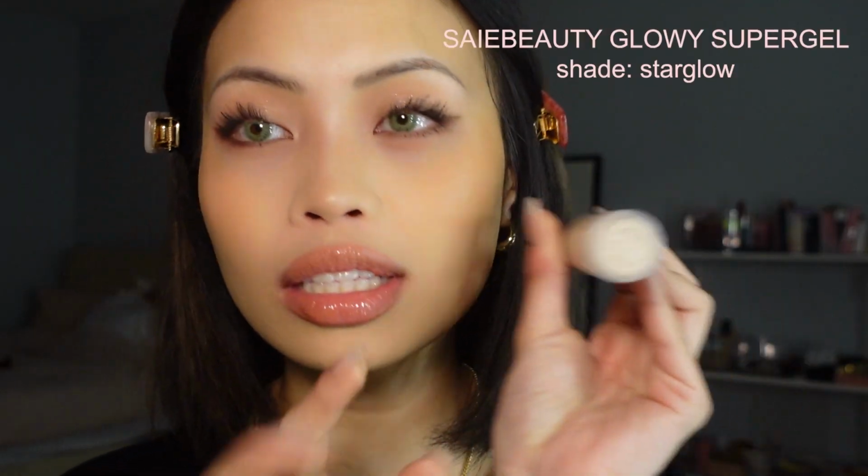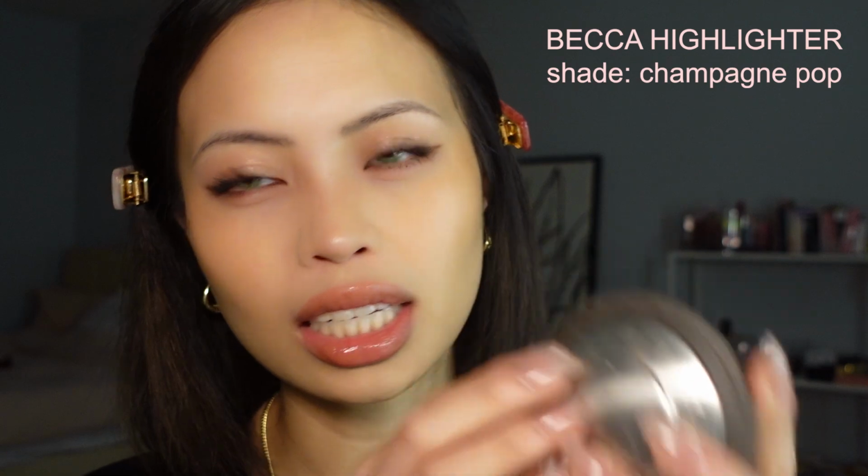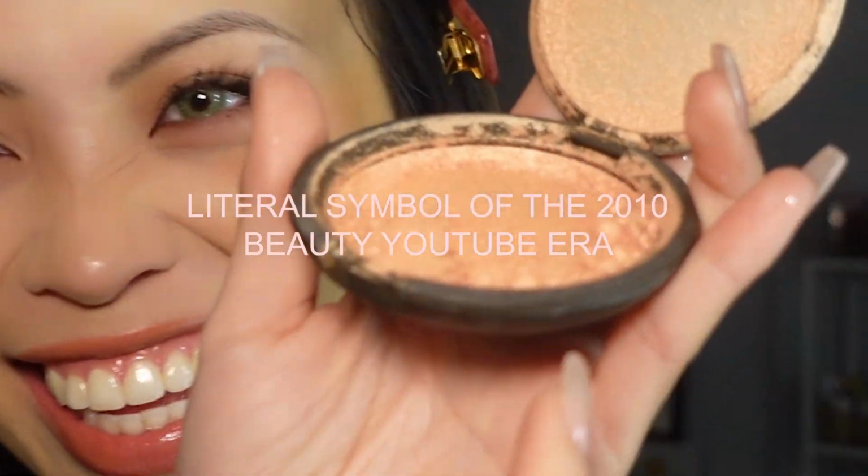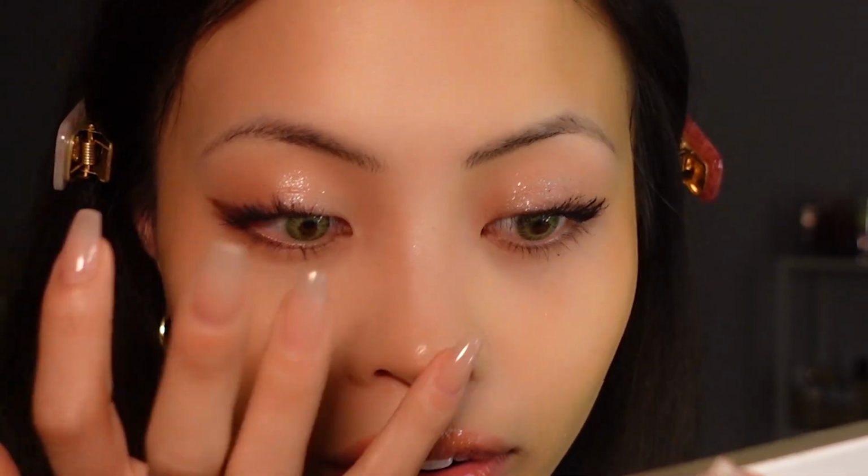SaieBeauty Starglow. This is the Glowy Super Gel. I'm gonna use the Champagne Pop highlighter because this highlighter is like creme de la creme. I've had this for years. Do you see this? Because it's so pigmented, I have to pick up product from the mirror. One pat of this onto the face and you're calling the planes. Like the planes in the air could literally see you.